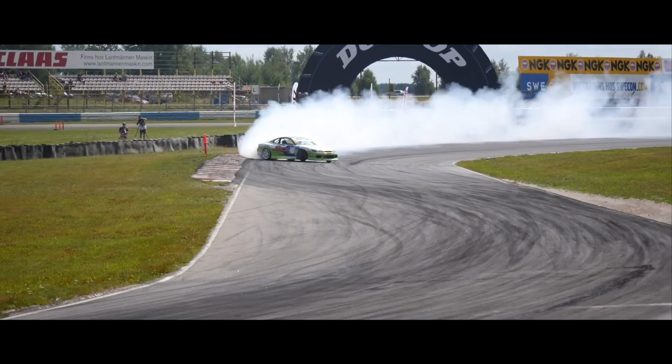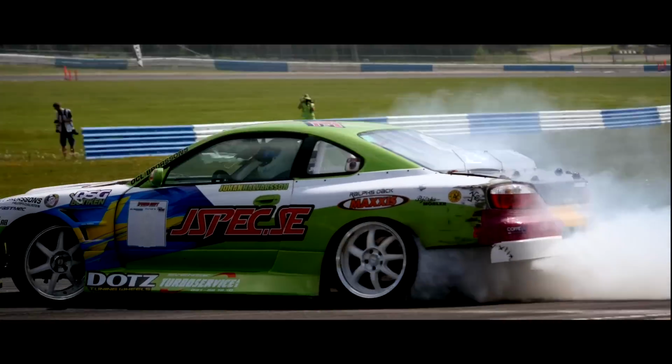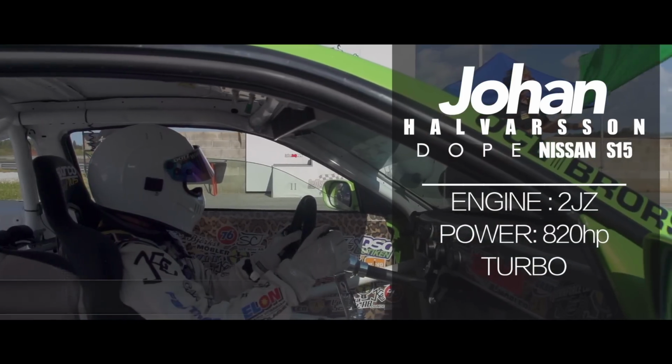The next driver we'll be talking to is Johan Halvorsen, the driver of this beautiful Nissan S15. Yeah, welcome to my office. Very dedicated to win in this custom build.